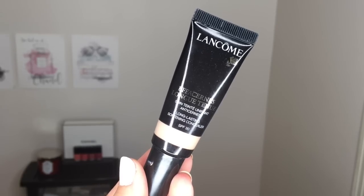So last up on my recommendations is the Lancome Effacernes Long Lasting Concealer. I don't know why this concealer is not more popular. It should be. It's what I'm wearing today. I wear it a lot. It was one of those items that I really fell in love with, and then for some reason I just kind of forgot about it.